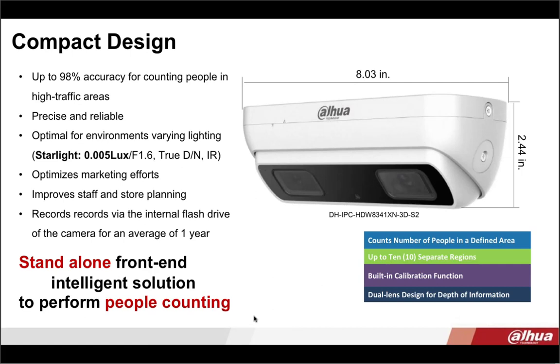Now, one thing to note is that in regards to the SD card, the camera actually records through the internal flash drive of the camera for about an average of a year. So currently, people counting data can only be saved on the internal flash of the camera. There's no actual way to save that data onto your SD card. So it's really a standalone front-end intelligent people counting solution that is allowing you to count people with up to a 98% accuracy in very high traffic areas.